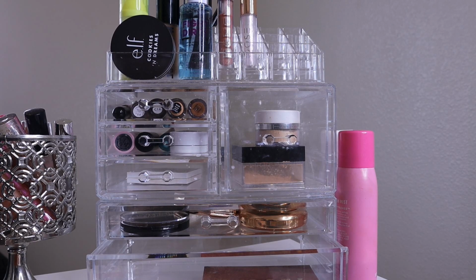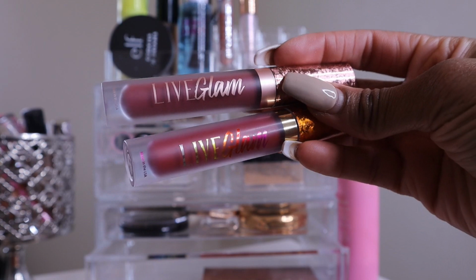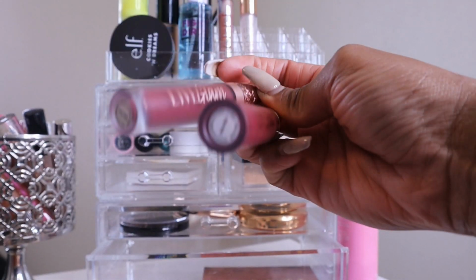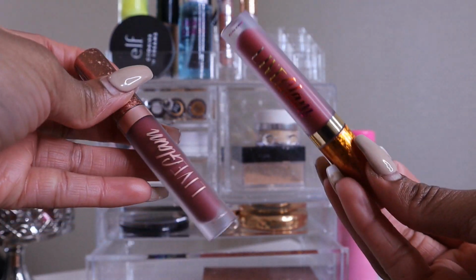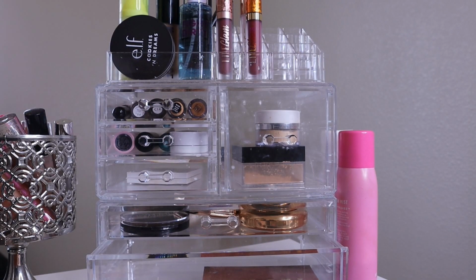Now let's do lips. I wanted to add in two liquid lipsticks from Live Glam. Y'all know I love my Live Glam liquid lipstick. Both of these are darker berry tone shades. We have Ladies Night, which is the darker one, and then we have Disco Diva, which is more of that berry pink shade. I wanted to add these in here because I feel like I never really wear my darker pinkier lip colors. I'm always going for a nude, so I wanted to switch things up a bit.